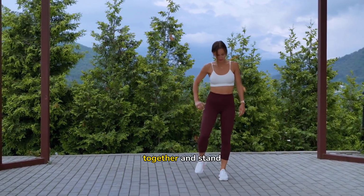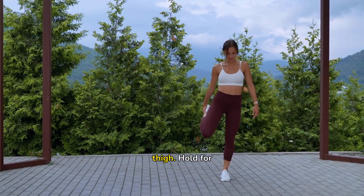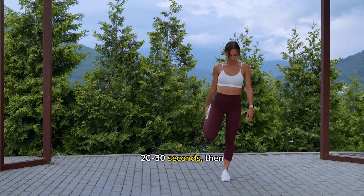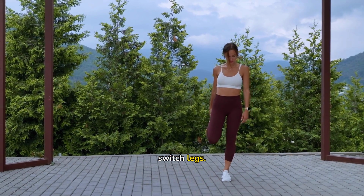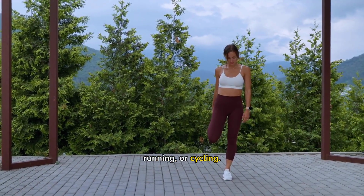Keep your knees close together and stand tall. You should feel a stretch in the front of your thigh. Hold for 20-30 seconds, then switch legs. This stretch is great for anyone who does a lot of walking, running, or cycling.